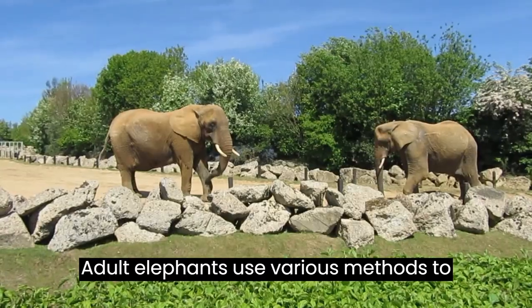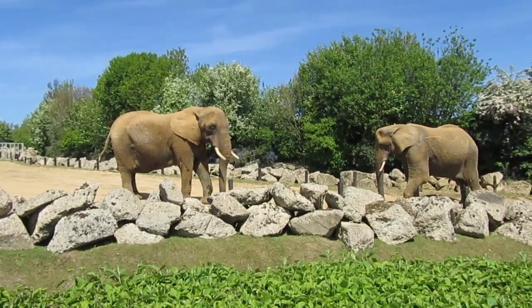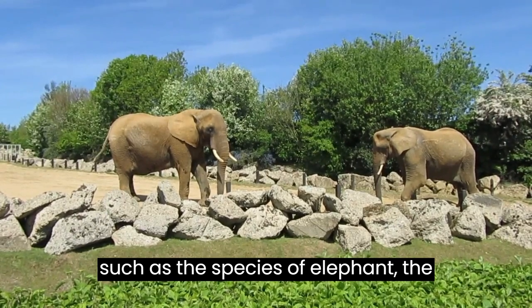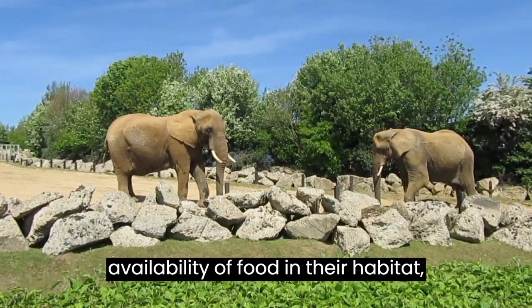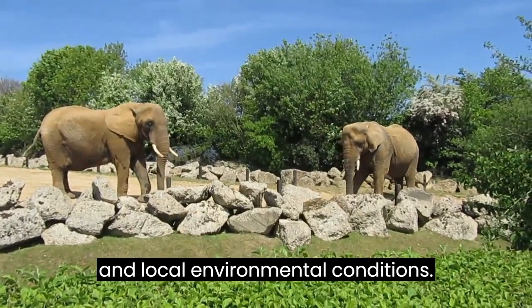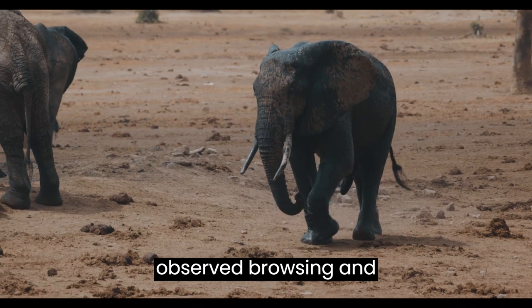Adult elephants use various methods to search for and obtain food. Their feeding habits depend on factors such as the species of elephant, the availability of food in their habitat, and local environmental conditions. However, some general patterns can be observed.